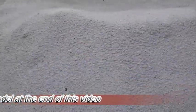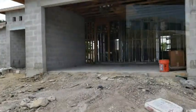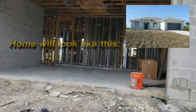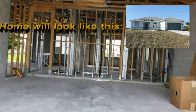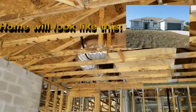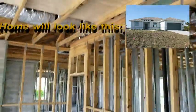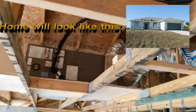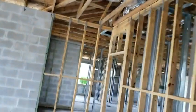And unfortunately, this pile of sand used to be a lot bigger. That was here for the stucco, so they got to bring more in. Or masonry. Maybe it was masonry. I could be wrong. At any rate, coming inside, I do see ductwork. And not only ductwork, I see a line set, and I'm pretty sure I see an AC air handler. Let's take a look. Yep, there it is. So that's all been done, which is great.